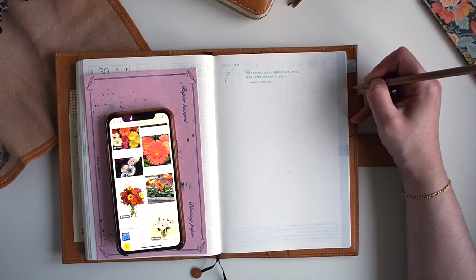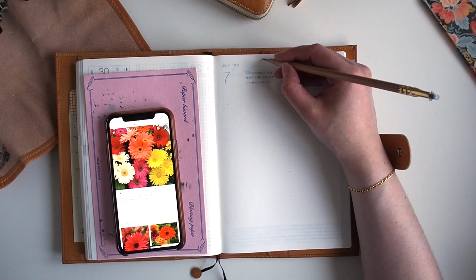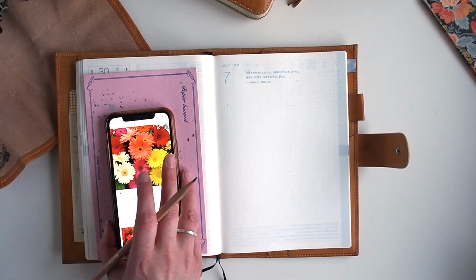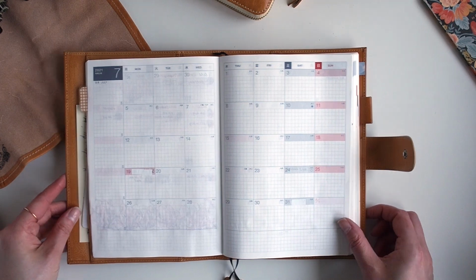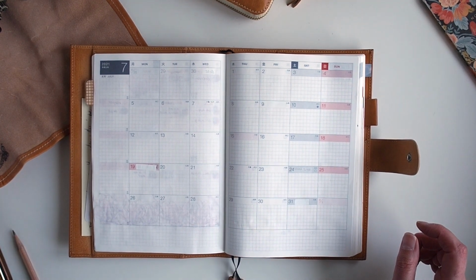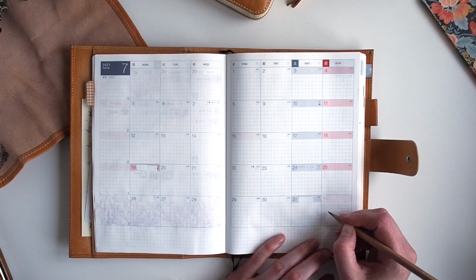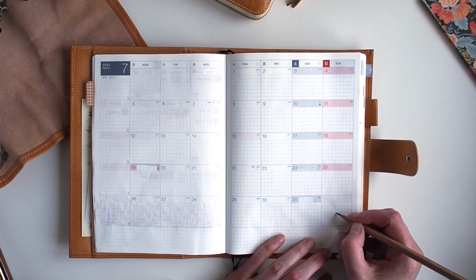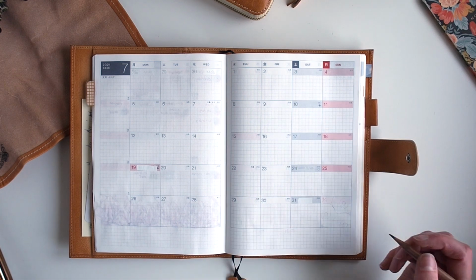Spoiler alert, I wasn't a fan of how it turned out. But, you know, as I'm finding every month when I do these, some of them turn out really great and some of them don't, it's all a learning process. Every time something goes wrong, I learn something from it. And that's what's important really, isn't it?